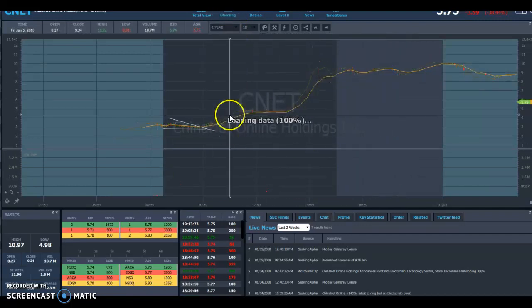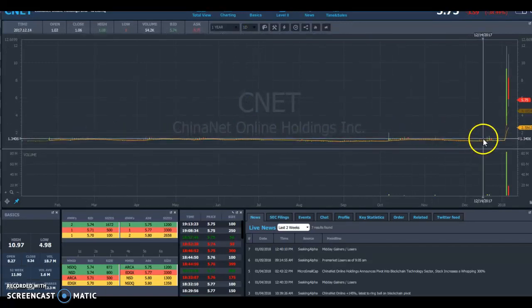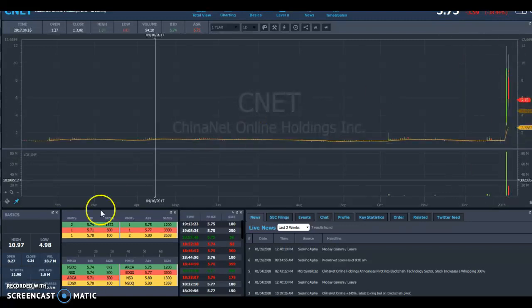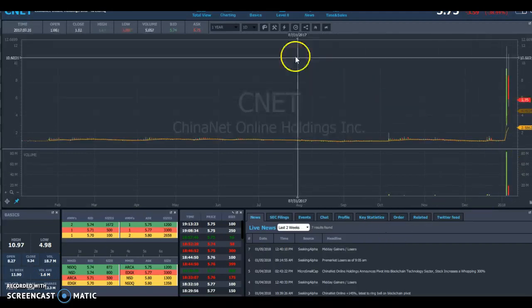this is the 1-year chart. You can see the stock didn't do anything, was in the dollar area. And then they put out that announcement. It takes off like crazy. 12 million shares issued, averages 1.6 million, so it's a pretty good trader. But yesterday it traded 80 million shares, the day that I traded.